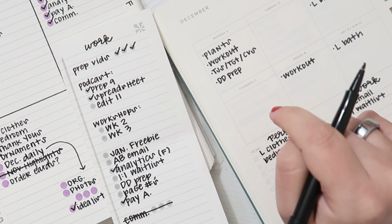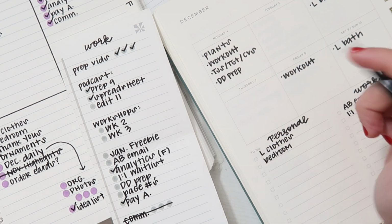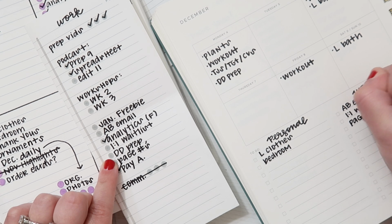And if I have extra time at home before we leave, after I work out and get ready for the day, I'm gonna organize December daily. That's what I'm gonna do. Okay, and then this, I need to look into this for somebody.